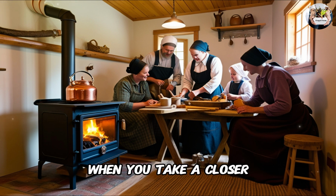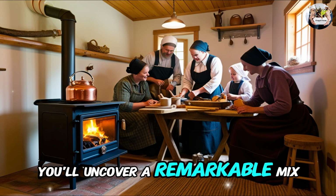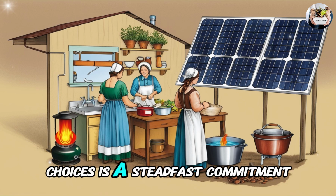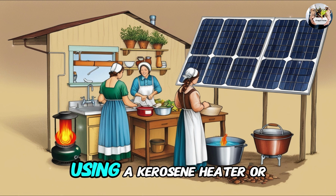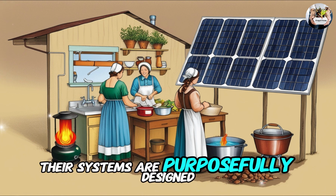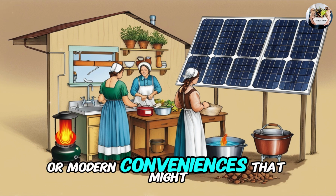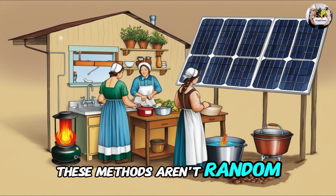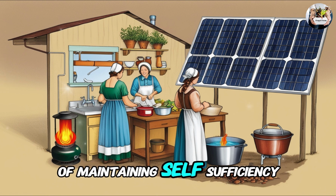When you take a closer look at the various methods the Amish use to heat water, you'll uncover a remarkable mix of practicality and simplicity. At the core of their choices is a steadfast commitment to independence. Whether they're tending a wood stove, using a kerosene heater, or tapping into solar power, their systems are purposefully designed to function without reliance on external infrastructure or modern conveniences that might fail at a critical moment. These methods aren't random. They're deliberate. Each system reflects their goal of maintaining self-sufficiency.